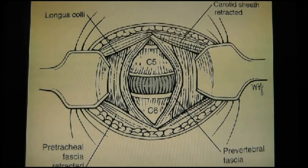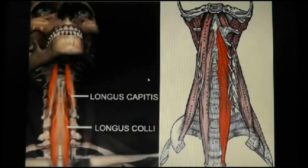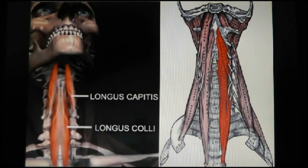So you get down to the bone of the spine, here's C5, C6, and in between here is the disc, and you take the entire disc out. On either side is the longus coli, the muscle. So you'll say, what's the longus coli? This is the longus coli. It's the muscle that's right in front of the spine. And you spread this apart so that you can see the disc. And then you want to put your retractors beneath the longus coli.